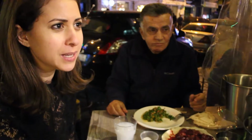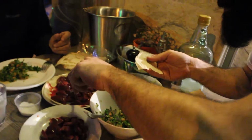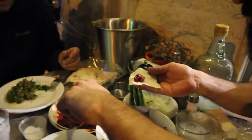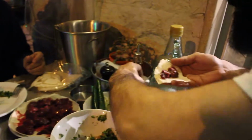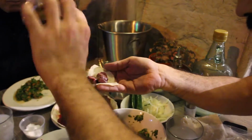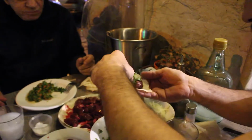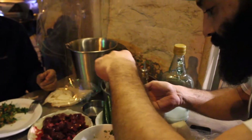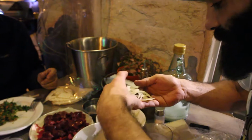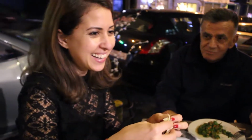Asbinayi. What does it mean? Liver. Oh my gosh. Okay, so this is raw liver. So take a piece of bread, put the liver on it. And then what do we add? Some salt. Sweet pepper. Mint leaves. And onion. Oh, okay. Here goes nothing.